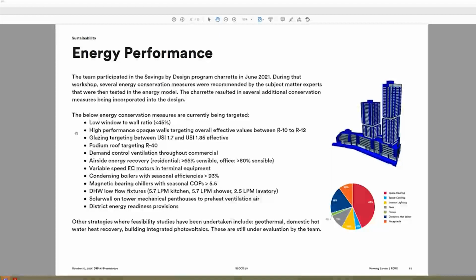Yeah, so water source heat pump. We have kind of contemplated that. That was one of the runs that we did through the Savings by Design process, but it was not chosen, mostly on an economic standpoint right now.